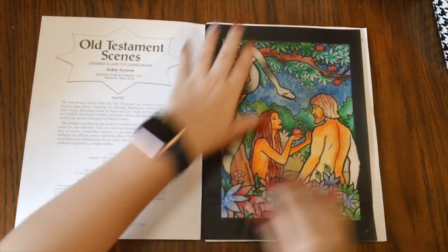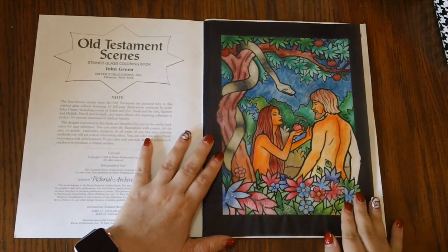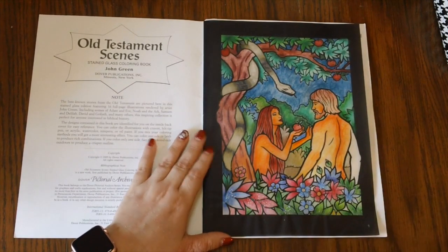Sometimes with skin tones, it's kind of hit and miss with me. Sometimes I get it right on, and sometimes I miss my mark. So I need practice on my skin tones. But otherwise, I'm pretty happy with how it turned out.